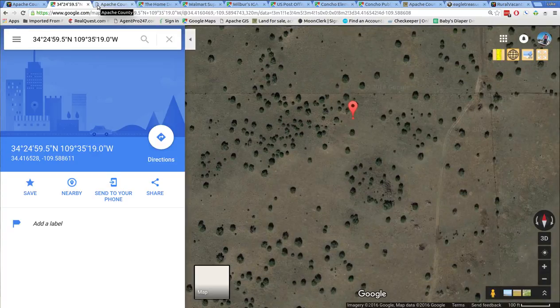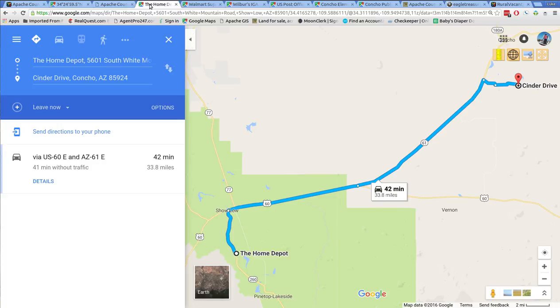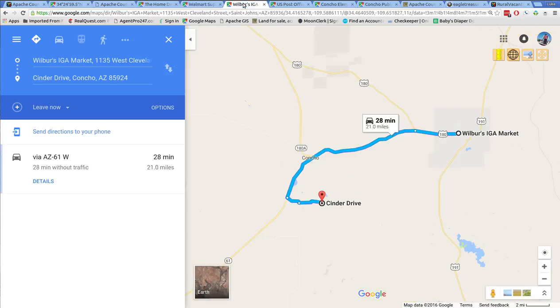If we look at the layout of the map, there's a triangle. Here's the driveway right away to the property that goes into the property, and then it's a big triangle. From the property to supplies, I found Home Depot is just a little over 30 miles away. Walmart's in the same area, a little over 30 miles away. This is in Show Low, going from the property out to the Highway 61, shooting down to Show Low, and there you go, is Walmart. Wilbur's is the other direction. If you don't want to drive as far, 20 miles, 21 miles, you get to a grocery store. There's gas stations and other supplies there.